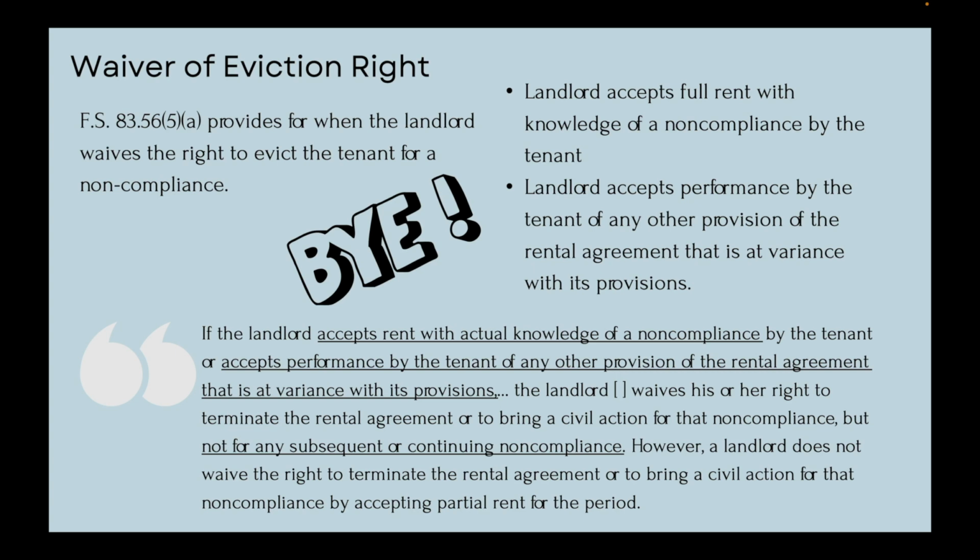The landlord can waive the right to evict based on a certain statute, 83.56, subsection 5A. It's where the landlord accepts rent knowing of the noncompliance or accepts performance of the tenant that is at variance with the rental agreement provisions. If that happens, then the tenant can argue that the landlord waived the right to evict on the noncompliance that the landlord knew about but still accepted rent.